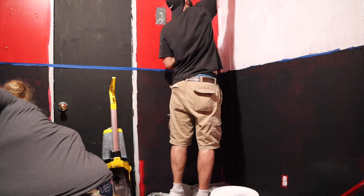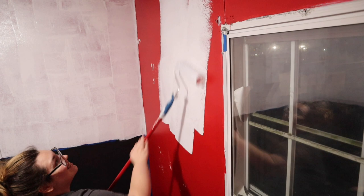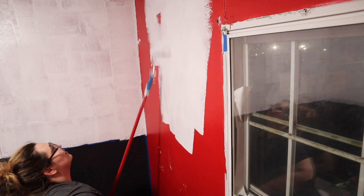I can't take any credit for what we're doing on this wall to my left because I got the inspiration from Pinterest. We just kind of modified some things. I was looking on Pinterest for some ideas because the boys gave me a specific list. They wanted black, they wanted bright colors, they wanted wood tones, and I was like, how can I make this look really neat for them?